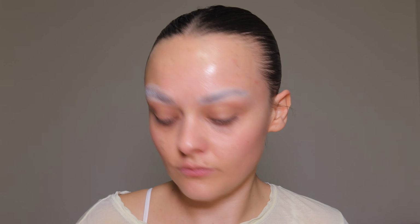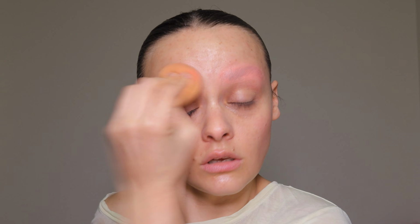Okay, so today I'm gonna actually color correct my eyebrows again, like we did last week, because we're covering most of this area with white. And so we're running into the same issue we had last week. So let's just color correct the tiniest bit. Okay, I'm gonna set this just a tiny bit with my regular powder here. Okay, cool. Done. Let's get started. So I want to map out our eyebrows with white.